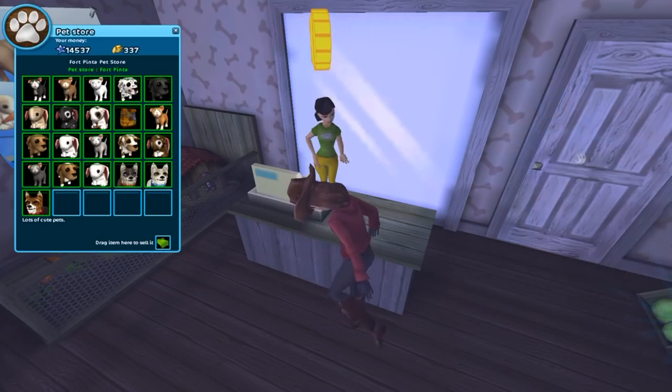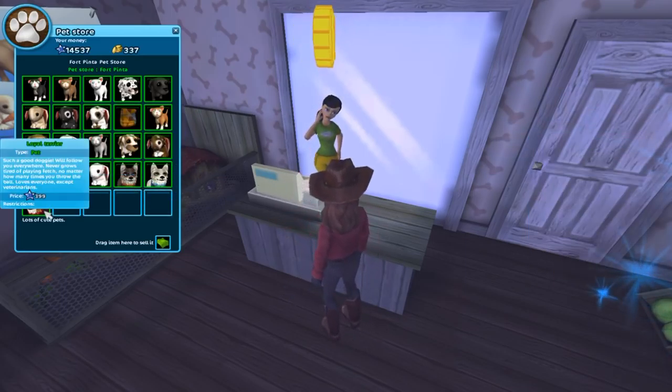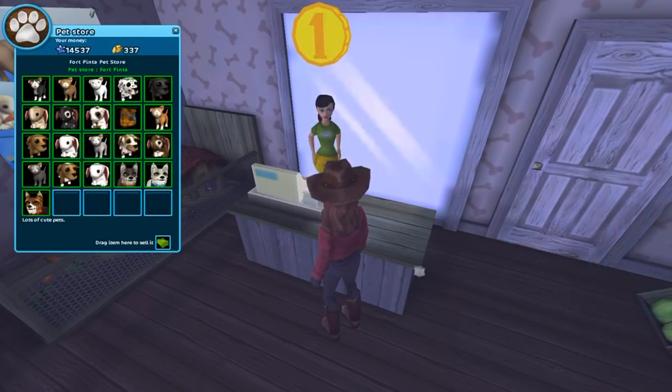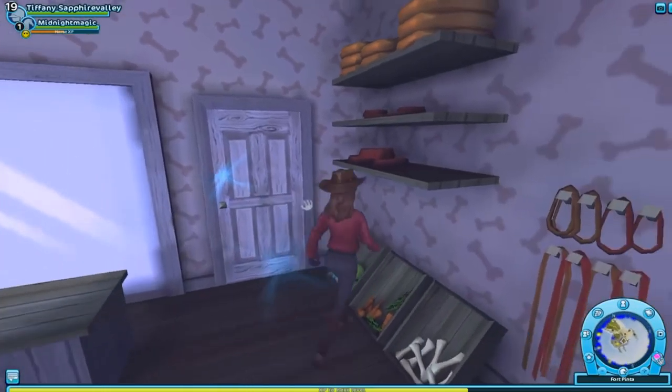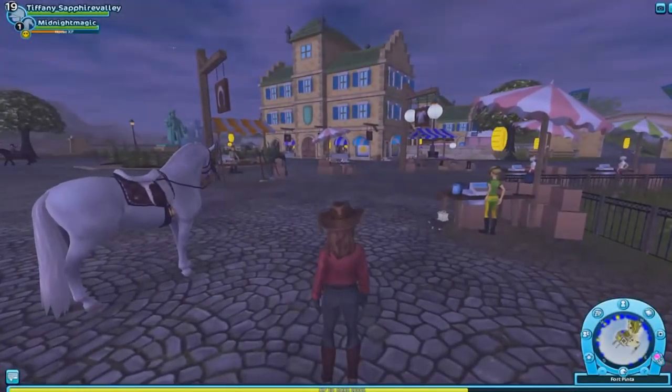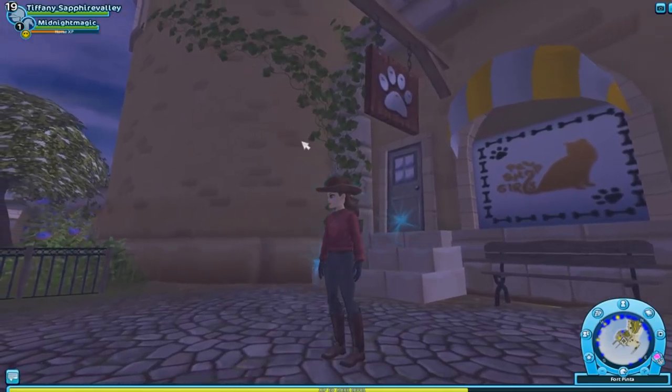They're so cute. I wish I could preview them in the pet bag. I think my favorite, I can't pick a favorite. I love them all, they're so cute. So they are in the pet shop over here in Fort Pinta. I will show you in case you do not know where they are. Here, let's go out here. So we're out here in Fort Pinta. The pet shop is right over here with the big paw print sign.